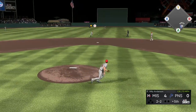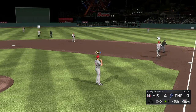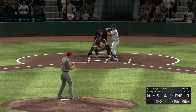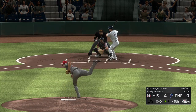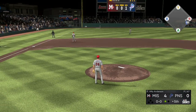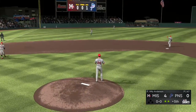Hit back toward the mound. Fielded cleanly. And a close play at first, but a great stretch that time as they get him by a step for out number one. Now batting, at the plate now, Santiago Chavez. Fly ball right down the line in left. And he will run this one down. A good read off the bat for the second out.